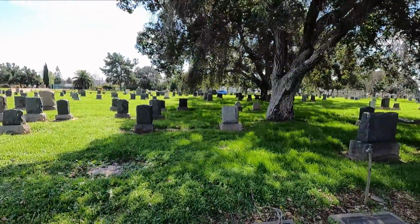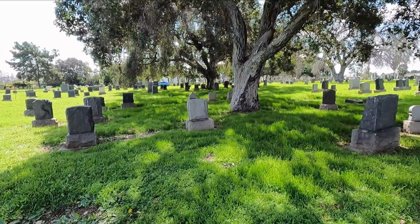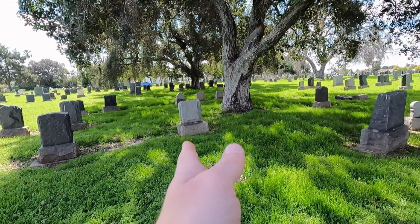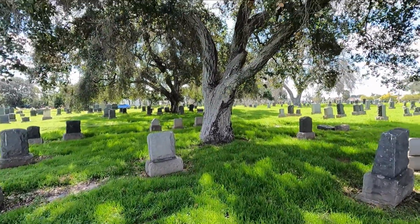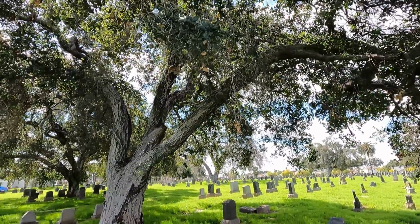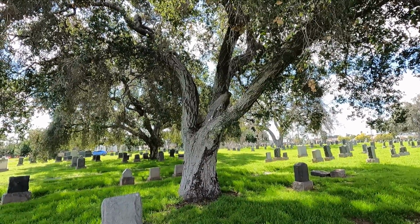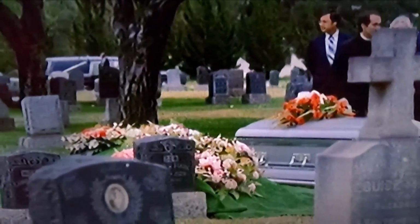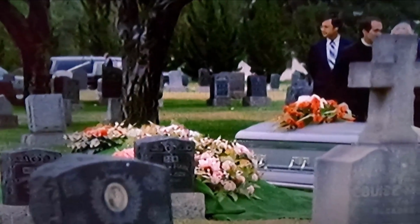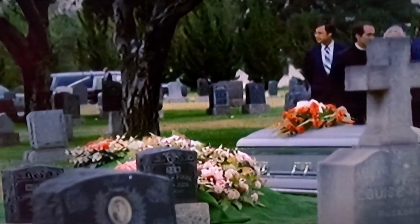Get a closer look at this tree. The guy giving the funeral would have been out here. Wow. Tree's grown up quite a bit, but you can still tell that's the tree. Shot of Rod Lane's funeral in the film. There's that cross stone right there, and his casket right here.